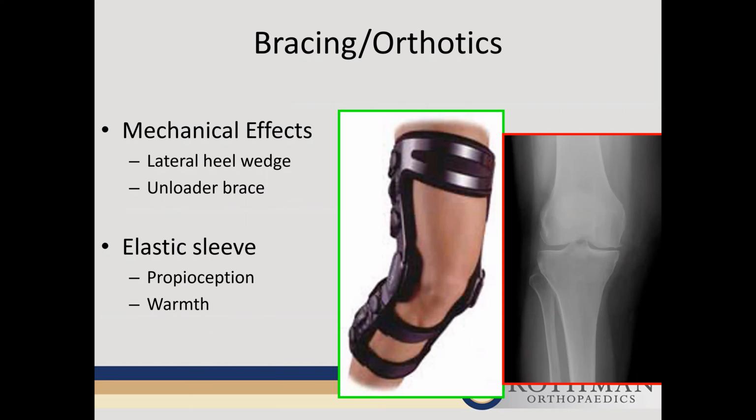There's bracing that we can use. The braces that we use are everything from elastic sleeves, which can provide some proprioception, which is that feeling of knowing where you are in space, and warmth. And there's also braces that can provide significant mechanical effects. There's something called an unloader brace, and that can help. So if somebody has an area of cartilage damage or early arthritis in one particular spot, those braces can take pressure off of that area, and by doing that, they're able to redistribute the force and really minimize symptoms. So if somebody gets a brace that pushes on the outside of the knee, the more normal area, it can take pressure off of that inside where the problem is.